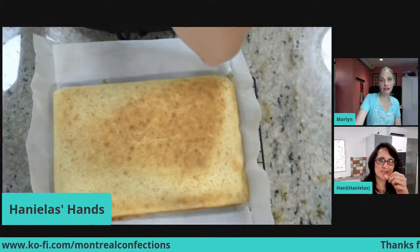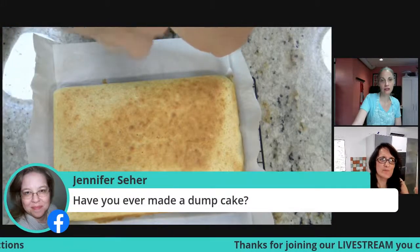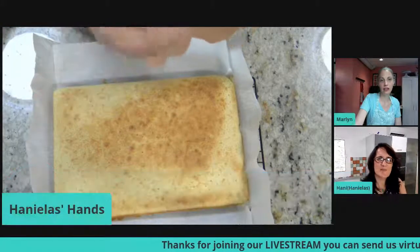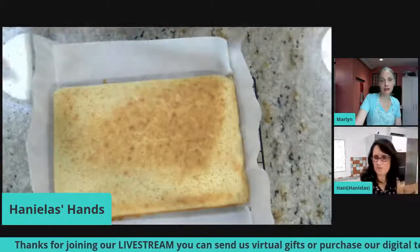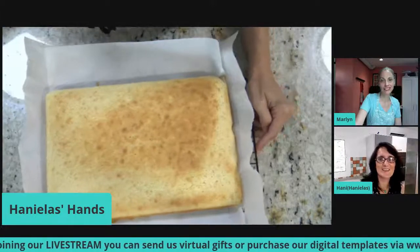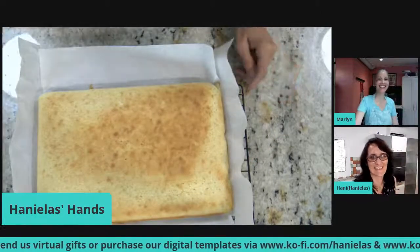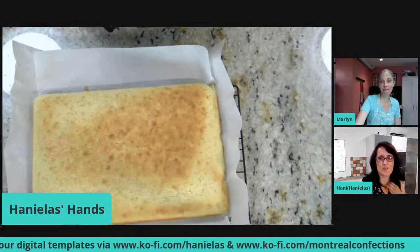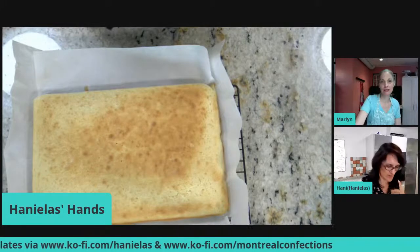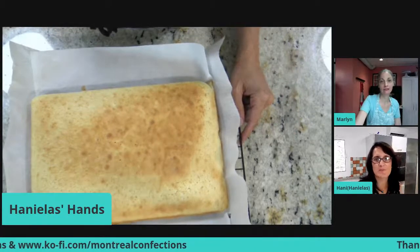A dump cake. What's a dump cake again? Remind me. I have no idea either. It's a cake where you put everything, like whatever you find, like a kitchen sink cake. I don't know, I have to look up what a dump cake is. But I do have a few cakes that are even easier to put together than this. You don't need a mixer or anything like that.